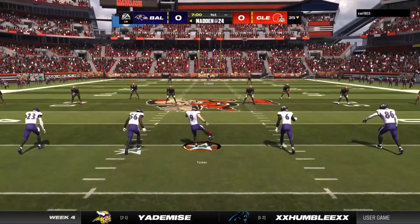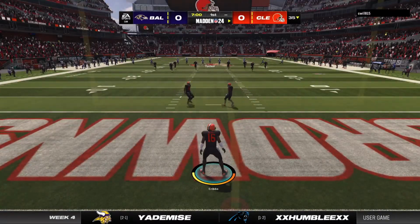Versus 0-3. Will current form hold? We'll find out as we're off in week 4.